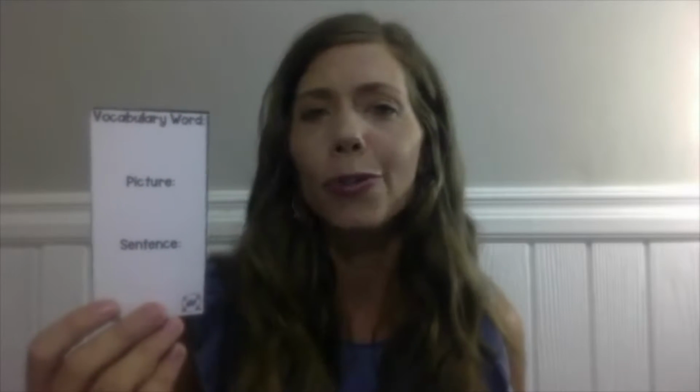So one of the things are these little picture cards or note cards that you can use, or you can use a regular note card. It's really whatever's simplest for you.